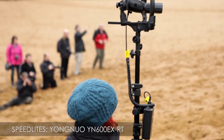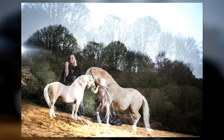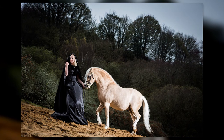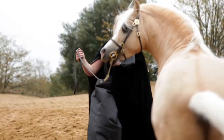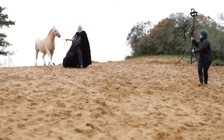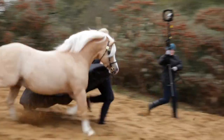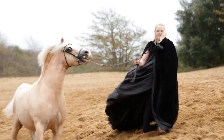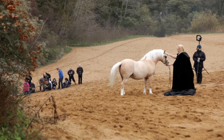So I opted for speed lights, just to give me that little bit of edge lighting, or to completely dominate the ambient light itself. And as you'll see during the course of this film, a lot of it is interacting with the rider, with the girl, and getting some real animation going through the shoot to allow us to pick up some really strong images. I won't say they're absolutely amazing images, to be fair. I'd love to go back and do it again and again and again to get better and better at doing that kind of thing.